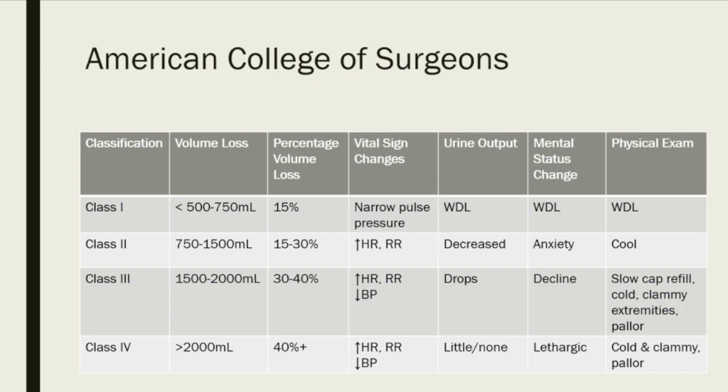And that's really important, because by identifying this, you can now go in and say, hey, my patient's not going in the right direction. I need help, or I need to tell the physician, or I need to do a MET call because they're not going the way they need to go. They're trending wrong. Something is happening, something bad is happening, and I need to phone a friend. Right. So let's talk about the American College of Surgeons here and all of their classifications.